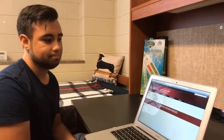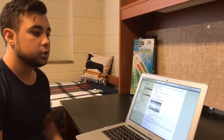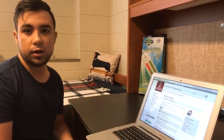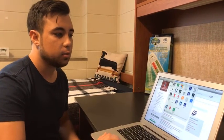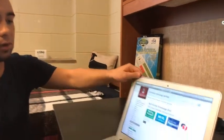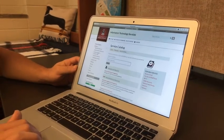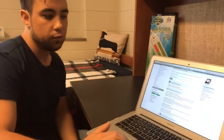Very cool, very cool. So what else would we like to show about ResNet, or even the expanded services that we offer here? Sure. So another good thing, if you're a student at the University of Arkansas, is the free software that you can access. So you can see some of the software that we have available if you go to techarticles.uark.edu. And then you're going to see this website right here. And you're going to want to go to services. And if you scroll down, you're going to see these two tabs right here, the antivirus and the software.